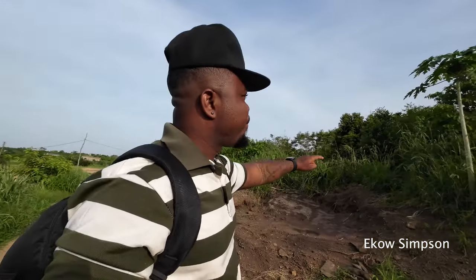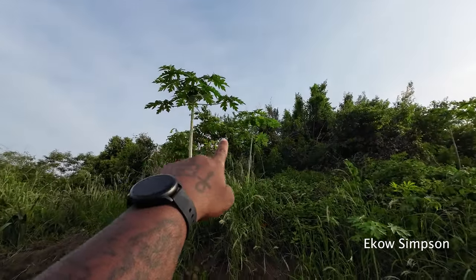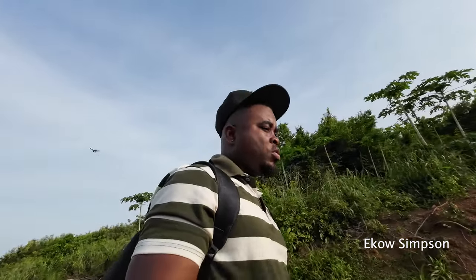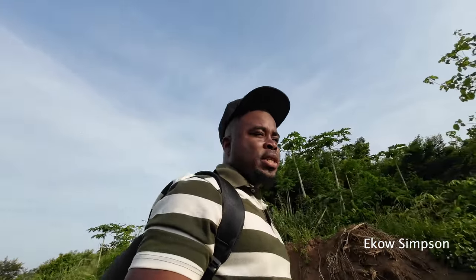Look, when you come to Asebu, you find a lot of fruits here. This is pawpaw. Either someone planted it or it grew by itself. I remember during school time, we were told that birds pick up seeds and drop them somewhere. So maybe a bird planted this one.